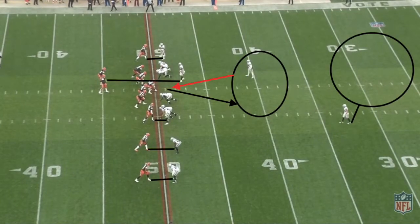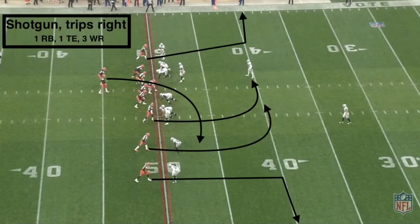On this play, the Raiders call a pretty vanilla cover 1. There's man across the board, there's also a safety covering the deep middle of the field, but they do have Jonathan Abram, the other safety, fake a blitz to the line of scrimmage, but then actually return to cover his zone. And the Browns have a pretty favorable play call to beat this Raiders defense on this play.